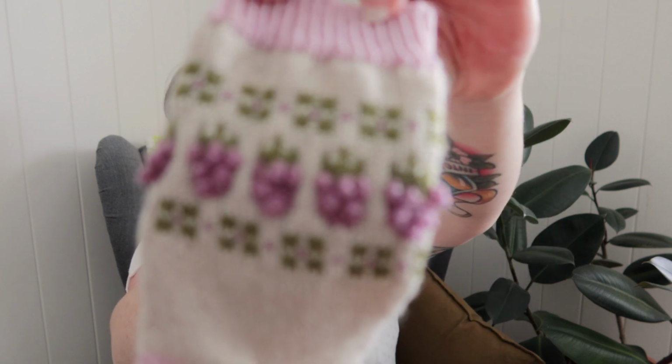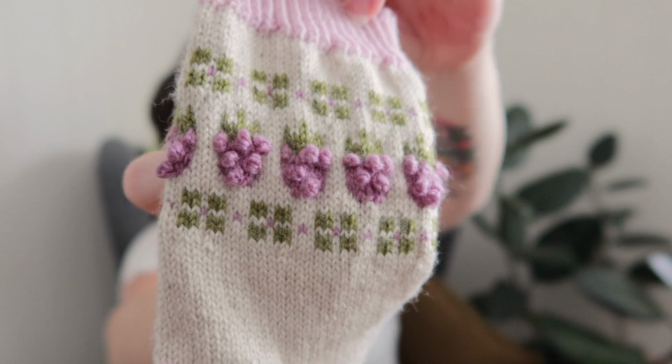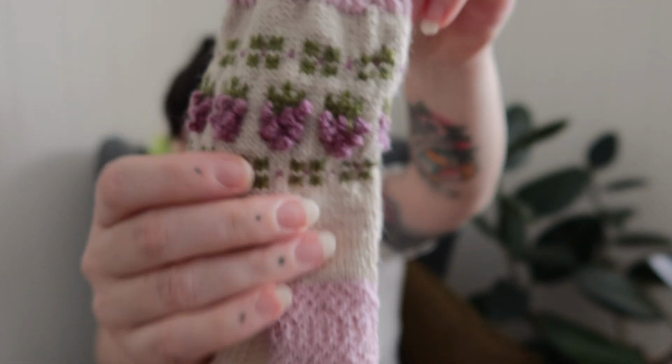So this is the 4th pair of socks that I'm going to show you today, and the last one. These are my Feelin' Fruity socks, I think, by Stone Knits. They're so freaking cute. Look at these little berries with their little bubbles. Oh, I love it so much. So sweet. These are for my work Secret Santa.